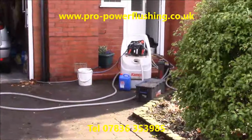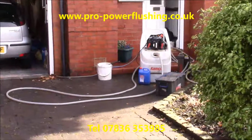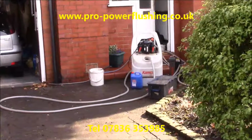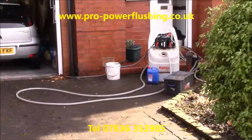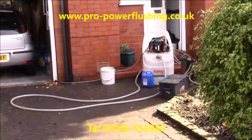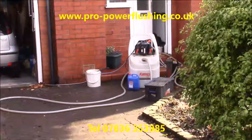We're doing a power flush today in Poynton. It's a Vitodens combination boiler. The boiler's blocked, so if you've got a blocked Vitodens combination boiler or normal boiler, in fact, give me a call. We know where they get blocked, and we're power flushing the whole system. We're going to power flush the boiler separately, and we're going to take a few components off the boiler, clean them out separately as well.